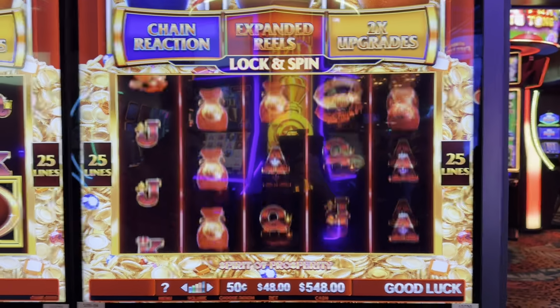Oh, he's all the way up on the coinage. I don't know what that means, though. It means we're almost out of money. Wow. So you say this game manufacturer has fun games? Well, it's not fun so far.